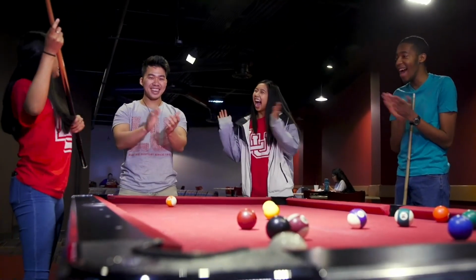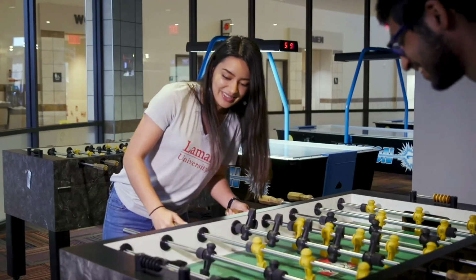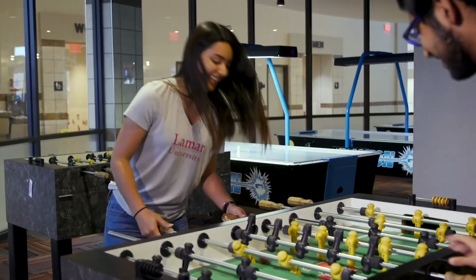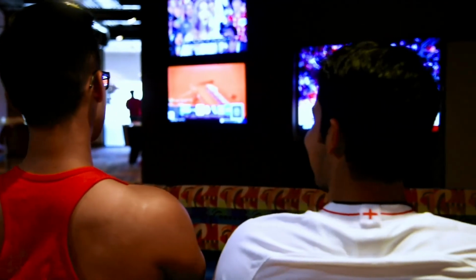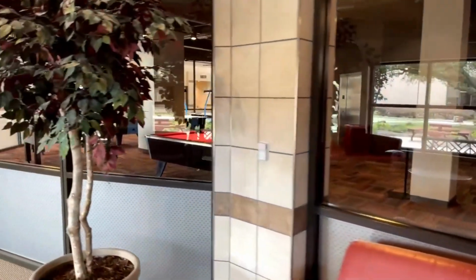In our media room, we also have pool tables, foosball tables, shuffleboard, and air hockey. The only thing that costs money is going to be air hockey, just because we don't want to continuously use energy. So it only costs 75 cents.